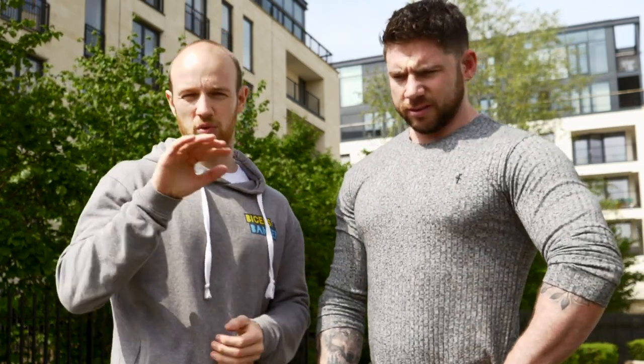Minimum amount of fat, 0.5 grams per kilo. Maximum probably you want to go to when you're dieting is probably 1 gram per kilo. And then we've gone to carbs. You've got to go zero carb, I hear some people say. Ridiculous, pretty much impossible.